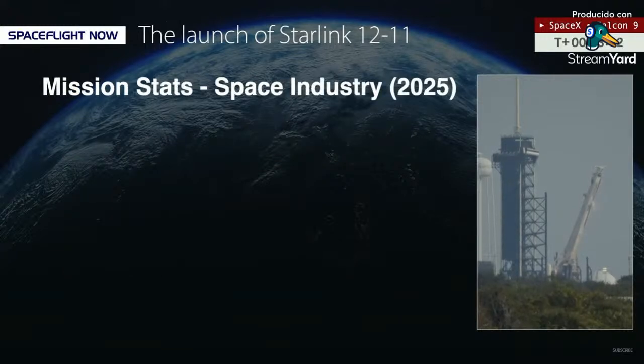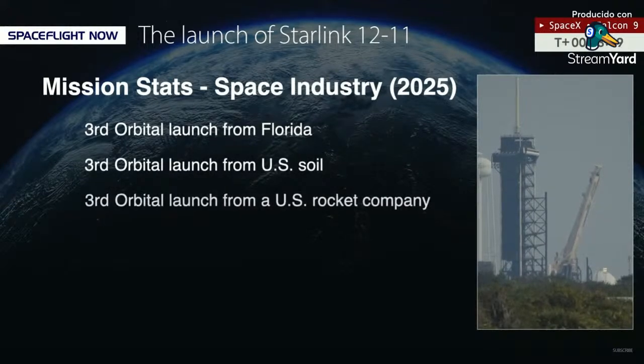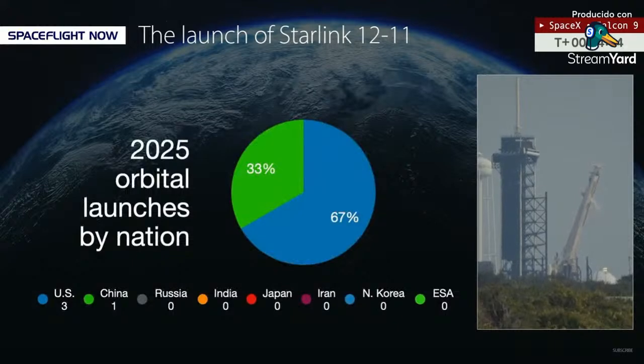Finally, with some industry stats on the year, this very young year so far, this was the third orbital launch from Florida, the third orbital launch from U.S. soil, the third from a U.S. rocket company, and the fourth orbital launch attempt from around the world, including a Long March 3B mission from China. Fortunately, no launch failures so far. Here's where the pie chart now stands. US stands at 3, China at 1. Everyone else looking to get on the board as the year goes on.